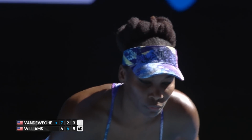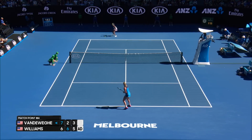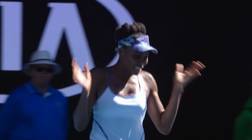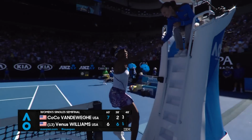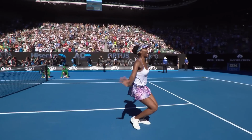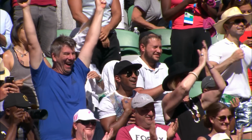Fourth chance for Williams to seal the deal. She's done it! Venus Williams is through to her second Australian Open final, 14 years after doing it the first time. It'll be the 15th major singles final for her, and she is delighted. And she's done it the hard way, coming from a set down to CoCo Vandeweghe. 6-7, 6-2.